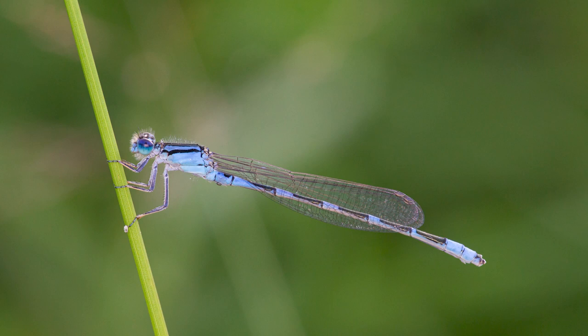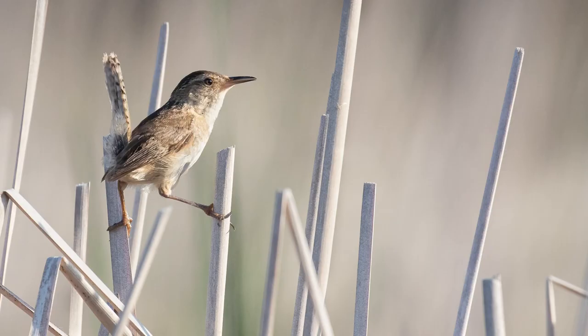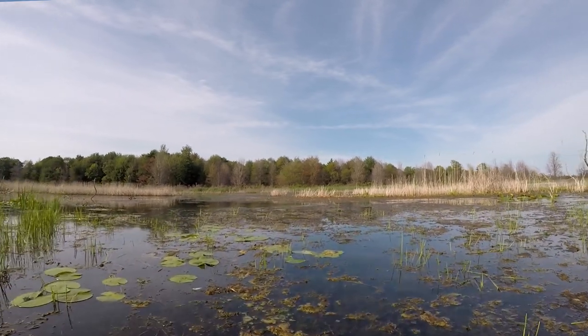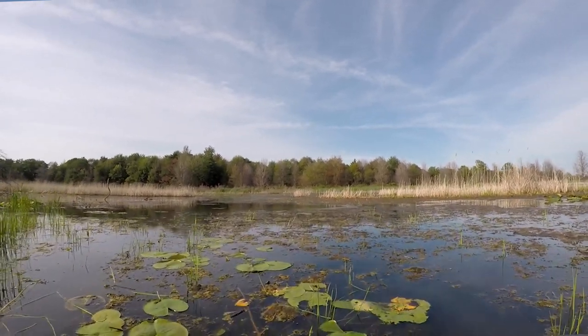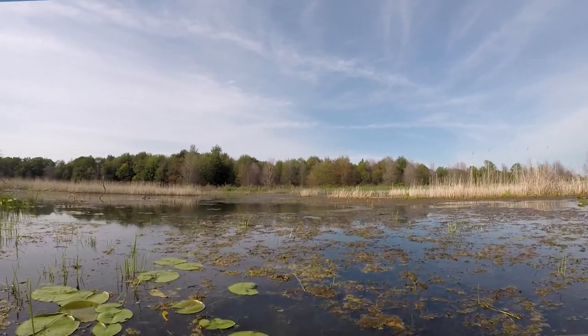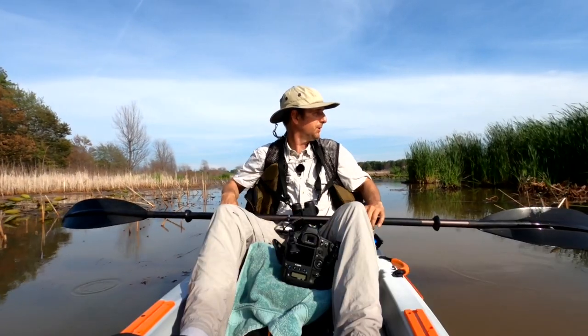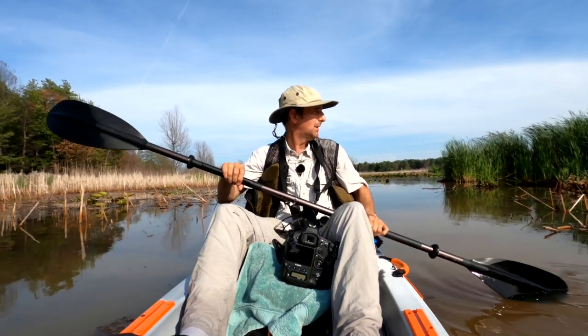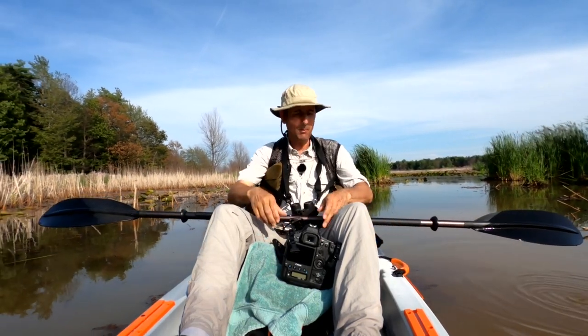All right, we're gonna get back here and we're gonna look for Marsh Wren, Swamp Sparrow, Virginia Rail, and that elusive, yes, I'm going to say it again, Least Bittern. There is a Virginia Rail just to my left. He's right out in the open.